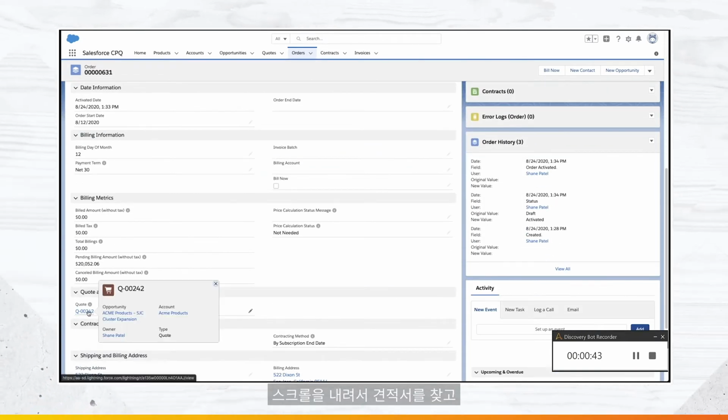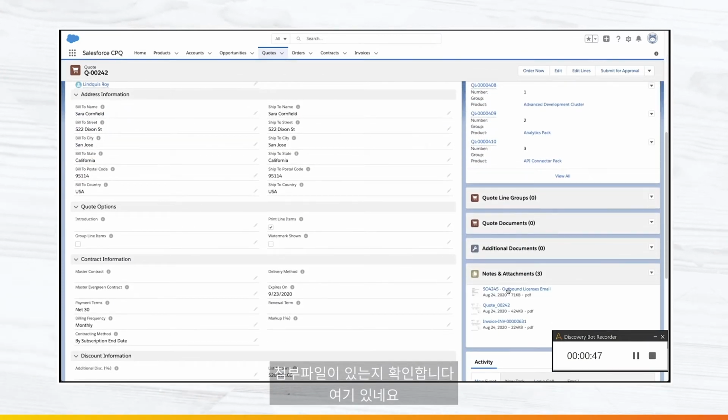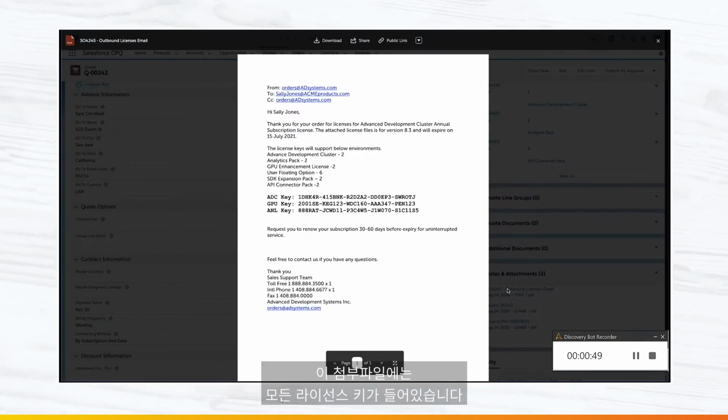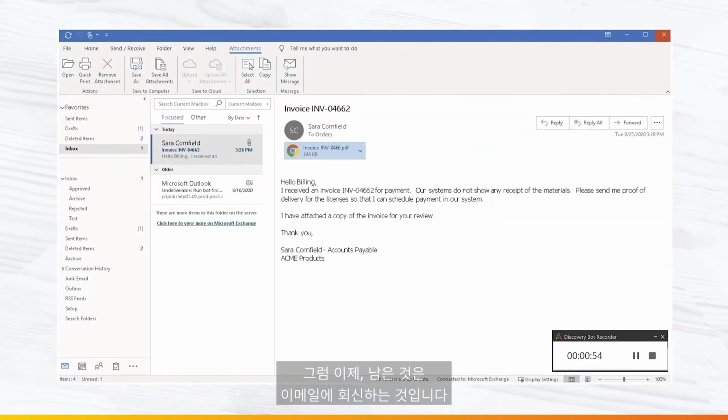So we scroll down, open up the quote, and we look for the attachment. There it is. And this is the attachment that has all the license keys in it. So we save a copy of that down for us. And now all we have to do is actually reply back to the email.